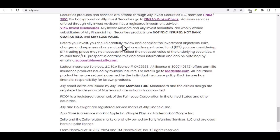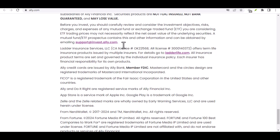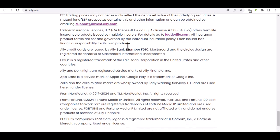Additional fees and considerations. While Ally Bank is known for its low fees, there are a few things to keep in mind. Monthly maintenance fees. Ally doesn't charge any monthly maintenance fees for its savings, money market, or CD accounts. Early withdrawal penalties. If you withdraw money from a CD before its maturity date, you may be subject to an early withdrawal penalty. ATM fees. Ally doesn't charge ATM fees for withdrawals at all Allpoint ATMs. However, you may incur fees from other ATMs.